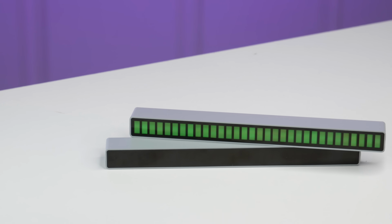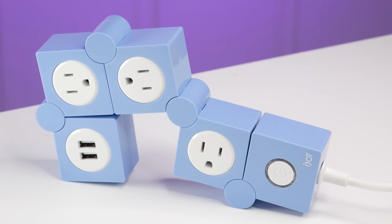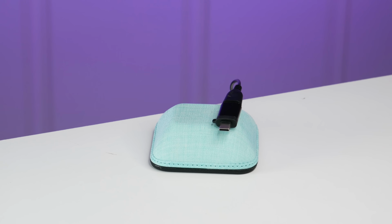Hello, I'm Lexi, your budget-friendly buddy, always on the lookout for the best bargains for you to spend your hard-earned cash on. And today, we are looking at some of the coolest stuff you can buy from Amazon for under 50 buckaroos. Now, I've spent my own money on all of these gadgets that I'm going to show you today, and I have personally tested and vetted each and every one of them.